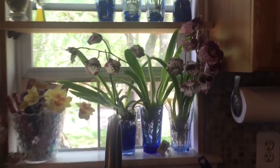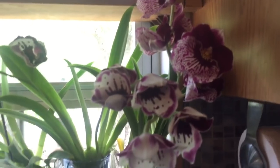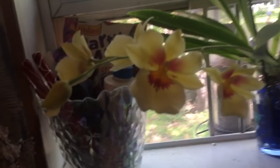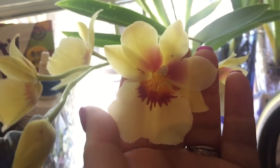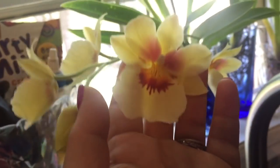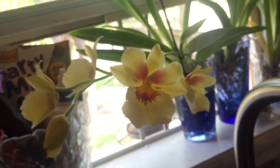So these are my new babies, as you know. My new Miltoniopsis, and then my Andrea West is opening, and I realized I'm probably gonna have trouble viewing that. But to say that I love this flower is to put it very, very mildly indeed. And she doesn't come through as yellow in the video as she really is, but she is stunning. So I absolutely love her.